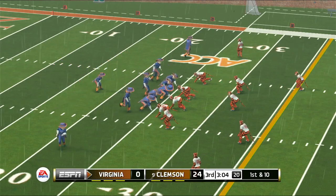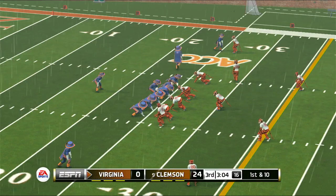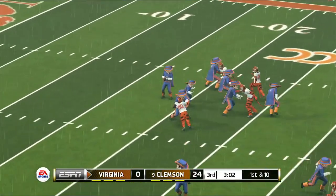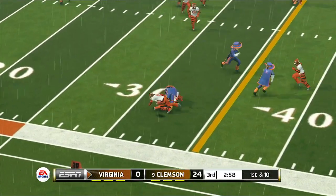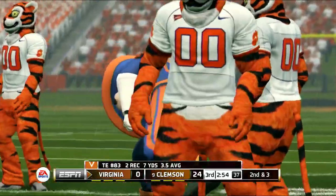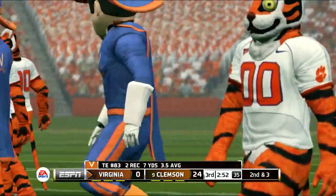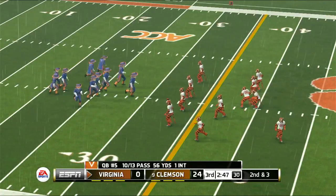There's got to be some sense of urgency to this offense right now. They don't have the luxury of wasting drives if they want to get back in the game. Catches it, and that's all. A 7-yard play. Hey, they picked up a nice gain of 7 yards on that play. Great pass. Second down, and they're going to need about 3 yards to pick up the first down.